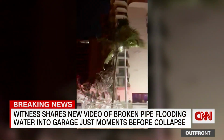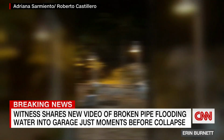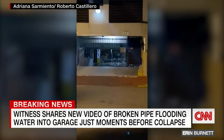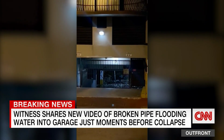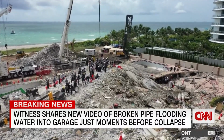New glimpses tonight of the scene at Champlain Tower South moments before it collapsed. Oh my God. Video captured by a couple staying nearby, showing debris and water gushing into the underground garage, an area inspectors said needed repairs years earlier. A 2018 inspection report warning the pool slab right above the garage had major structural damage.